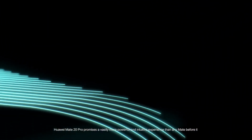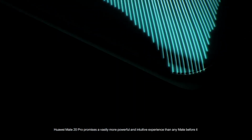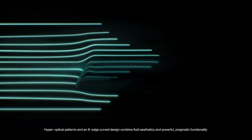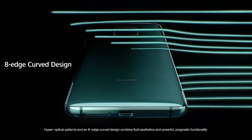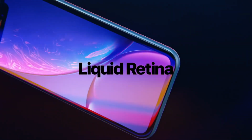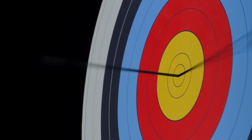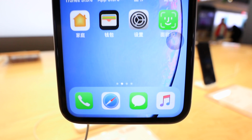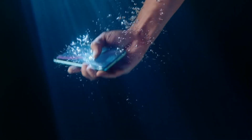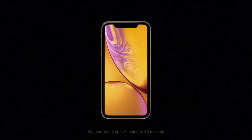The Mate 20 Pro feels thinner and longer than the iPhone XR. Because you have the curved glass at the front, it fits a bigger screen onto what feels like a smaller body. The bezels on the side of the Mate 20 Pro are virtually non-existent. The top and bottom bezels are very small as well. The iPhone XR's bezels are pretty big, to be honest. If you look at the video, you can see on the sides they're definitely bigger than the Mate 20 Pro. The iPhone XR has an IP67 rating, water dust resistant. The Mate 20 Pro just beats it with an IP68 rating.